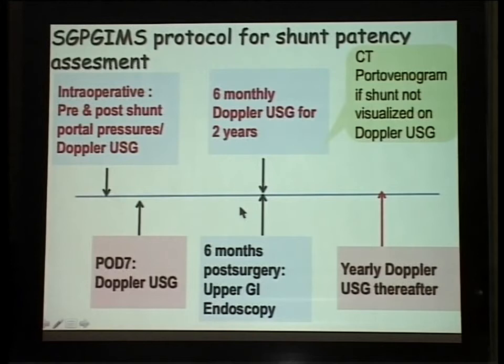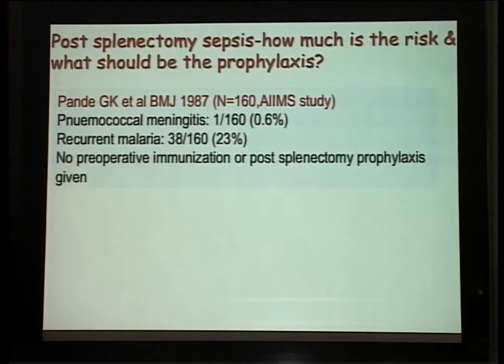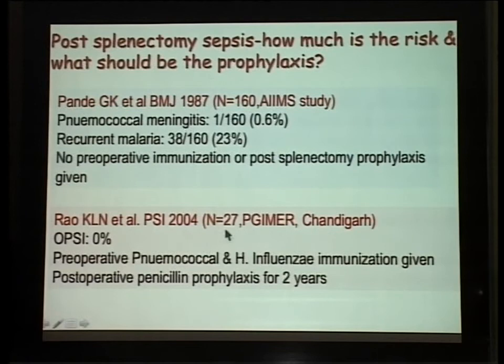Now, about post-splenectomy sepsis, I would present whatever little literature I could get from our country. Dr. Samiran Nundy's group from AIIMS reported 0.6% of post-splenectomy meningitis, but this group does not recommend any immunization or post-splenectomy prophylaxis. A smaller study from PGI Chandigarh did not report any post-splenectomy sepsis, but they do immunize their children and give post-splenectomy penicillin for 2 years, and this is what we have been doing at SGPGIMS also.